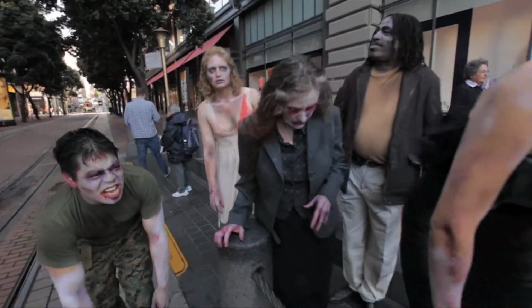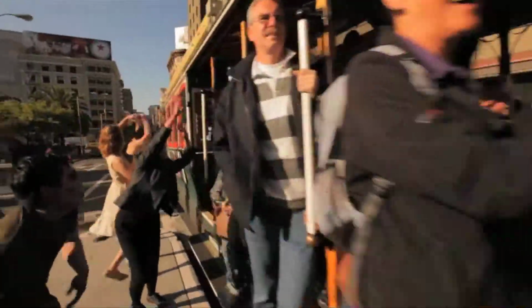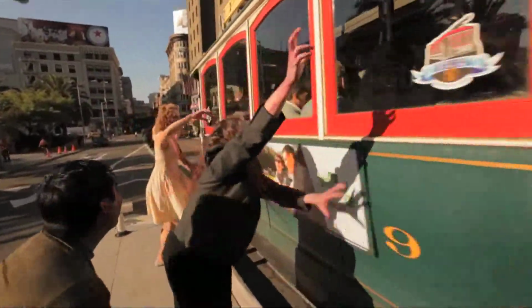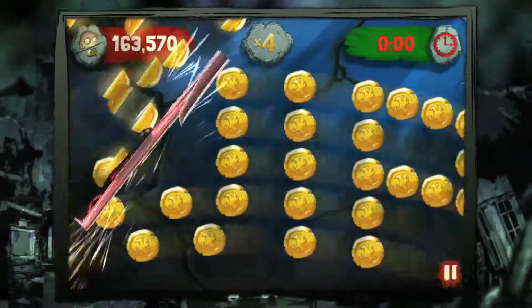Welcome back. The gaming industry is alive and kicking, but these are zombies from Zynga, roaming the streets of San Francisco, part of Zynga's promotion for the launch of its game called Zombie Swipeout.